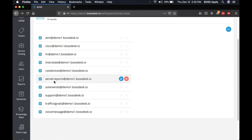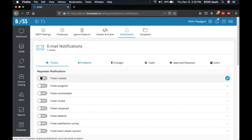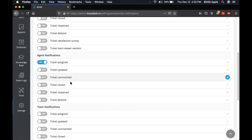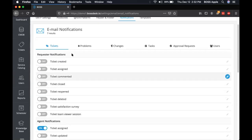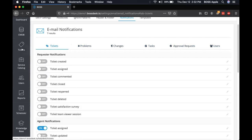according to your needs. For example, let's say I want all SolarWinds alerts and notifications to come to this email address. And then I can route it to my hardware team. So you can do it like that. Notifications, you can completely customize your notification engine. How do you want to send it? Whom do you want to send it to? When do you want to send it? Across all the modules and everything.